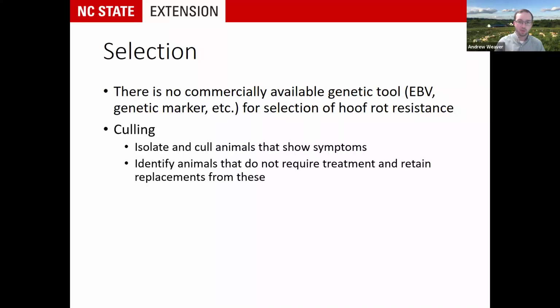So we're going to isolate and cull animals that show symptoms. And the severity to which you want to take that is up to you. There's some folks that, you see a limping sheep, they're on the trailer. There's other folks, maybe you give them a time or two, and if they don't cure or they're repeat offenders, then they go on the trailer. The intensity in which you want to select for this trait is up to you. Obviously, the more intense you select for it, the faster the progress you're going to make. But at the same time, you may lose 80% of your flock in trying to identify those that don't have any issues. But long term, there could be a lot of benefit to that. So really, it's up to you.